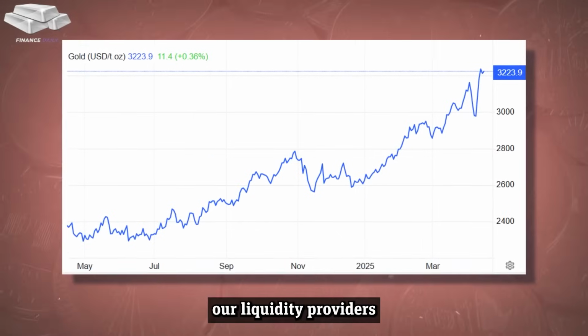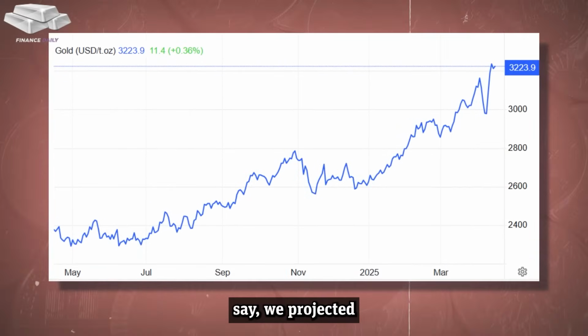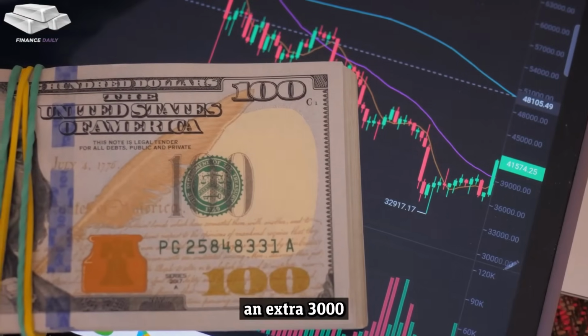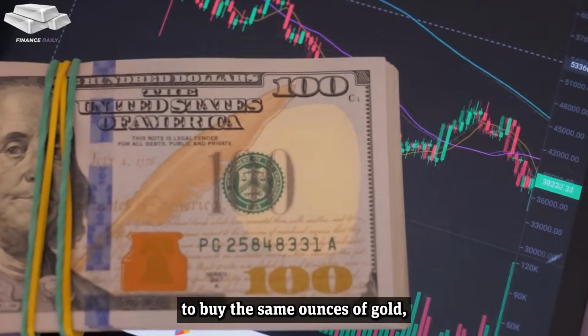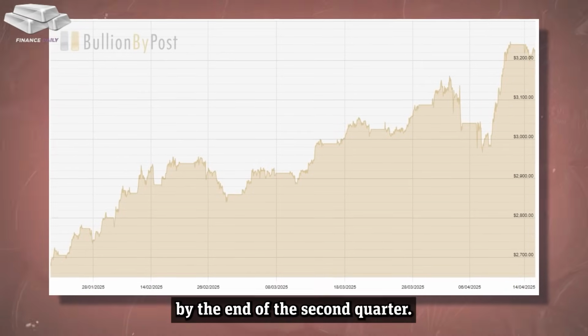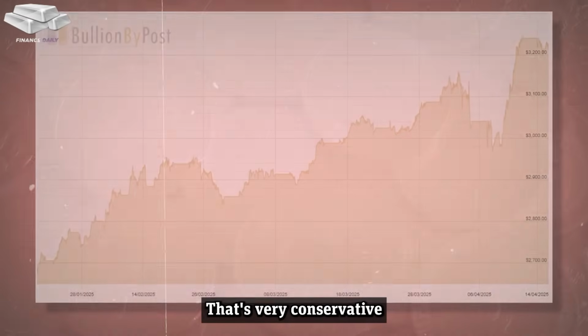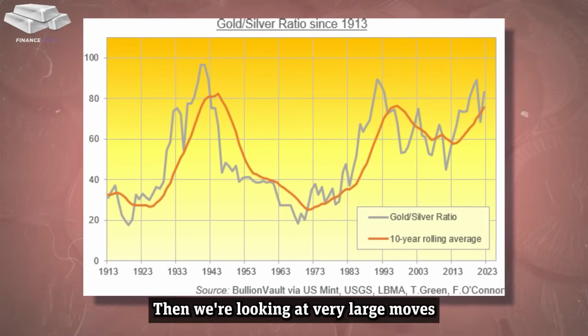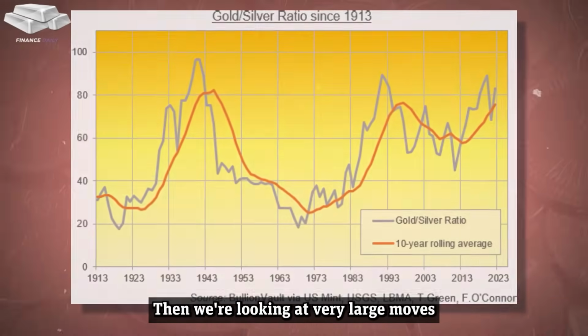Now in sync with what our liquidity providers say, we project it will ultimately cost an extra 3,000 to buy the same ounces of gold, forecasting a minimum of 3,300 gold price by the end of the second quarter. That's very conservative. And a realistic 3,500 by the end of the fourth quarter. Then we're looking at very large moves higher.